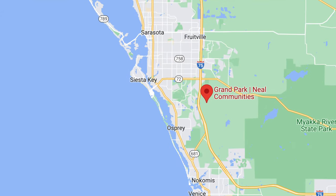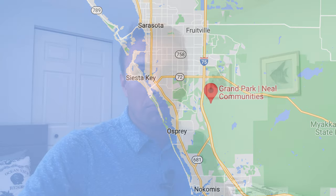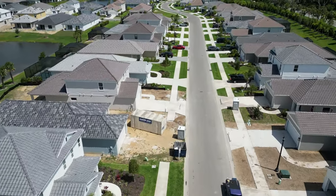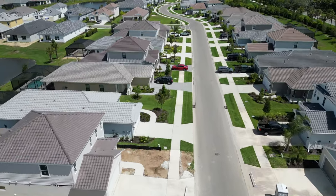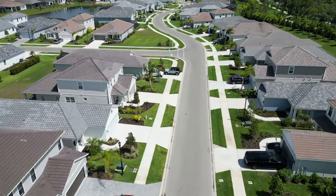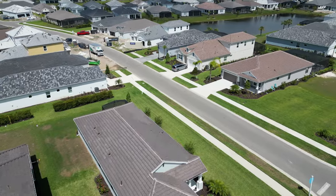Grand Park is located in South Sarasota, pretty much directly east of Palmer Ranch on the other side of I-75. There are 17 floor plans available at Grand Park, and this massive Neal community has nearly 1,000 home sites. Their motto is homes for every lifestyle, and as I show you the various models, you will see that there are truly a wide variety to choose from. They have two bed, two bath villas from under 500,000 up to four bed, three bath with three car garage, single family homes that will run you up to 1.2 million out the door.